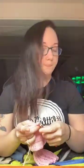Okay, but anyway, on to the questions. Hopeful Crochet, I was hoping she was going to be in here. She might come in later on. She asked a bunch of them, and then I had a bunch of other ones, so I don't know how long this live's going to last, but we're going to get through all these questions, and then I'm going to try and figure out how to get this up on YouTube.